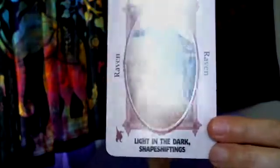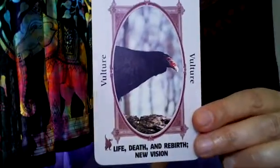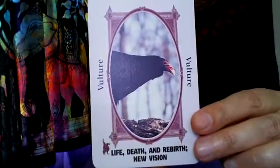But still, I don't know. I guess I take the death card to be more thorough, complete change than simply shedding of skin. But okay. The devil, light in the dark, shape-shiftings. So I think this is its own thing. Vulture, life, death, and rebirth.